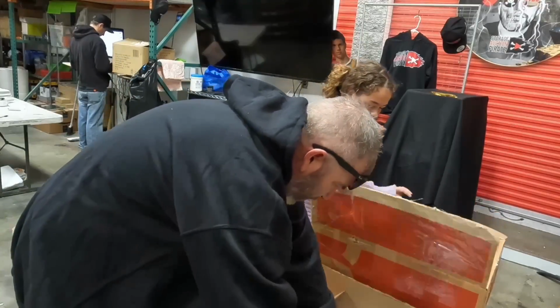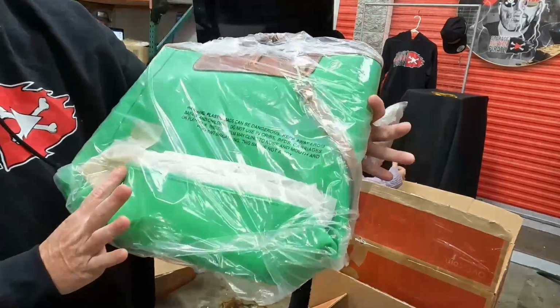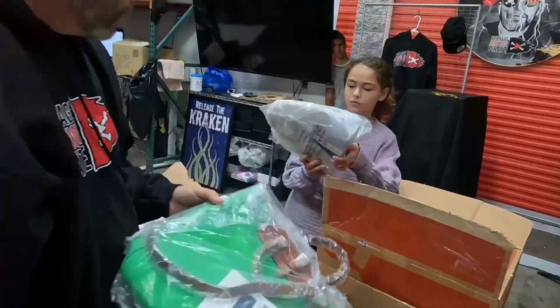Oh yeah, look at this big old green. I think I just sold one of these actually for $185. $90. It's the editor's coat. No, we haven't shown that one.